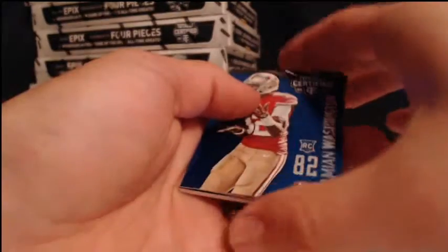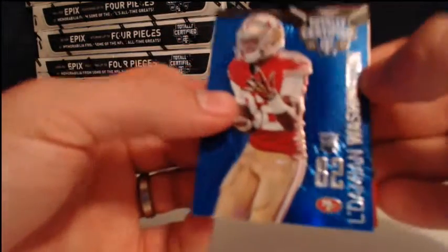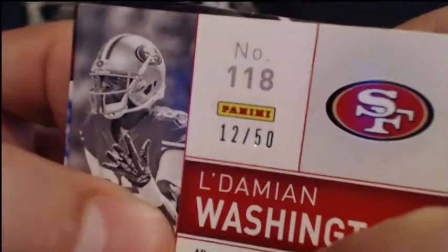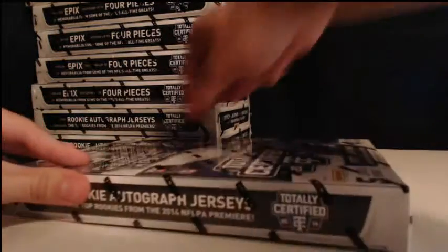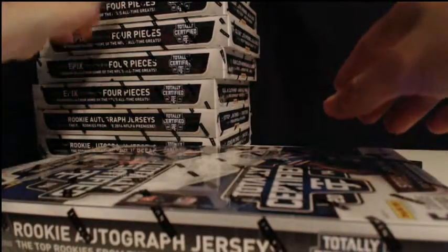Blue, LaDainian Washington for the San Francisco 49ers. The 49ers 0-3, Mike M. Nice hit there. LaDainian Washington, blue, number 12 of 50. And a big old Andy Dalton certified fabrics for the Cincinnati Bengals. Charles J. Not numbered. On to box number... Is this three or is this four or five? Box four.